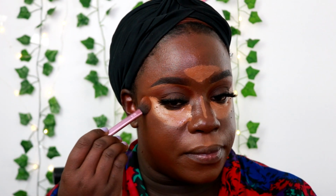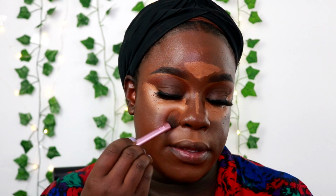So what I'm gonna do, I'm gonna take the brush and I'm gonna blend my chin first. Just gonna blend. So I'm gonna do the bottoms, tap, tap, tap, and you have to tap. I'm tapping the ends just to blend the bottoms, and then I'm slowly making my way up, still tapping.